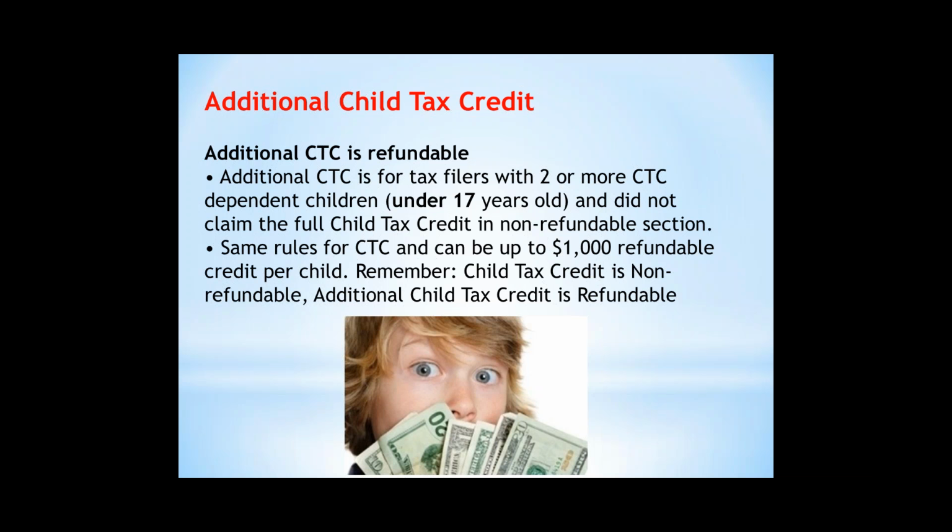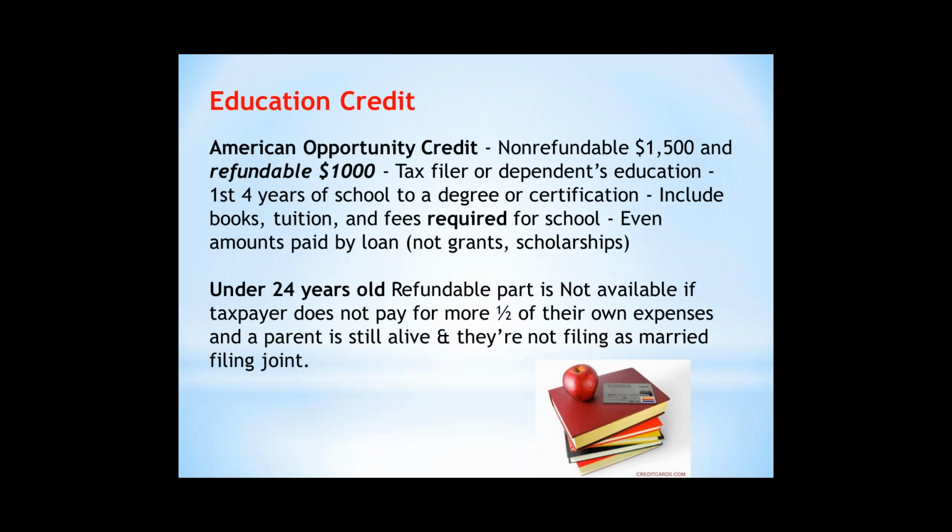So to start with the additional child tax credit, it's for filers who have gone above and beyond the refundable amount of the tax credit. If they've received all the amount that they can and have reduced the tax that they owe to zero, they can receive a portion of the child tax credit as a refundable credit. Also, a portion of the education credits, $1,000 of it, is refundable. The first $1,500 is not. So again, it's just trying to bring that tax owed down to zero, and only a portion of it can be refundable. Again, the program automatically calculates all this, so there aren't any extra forms you have to fill out in the refundable versus non-refundable tax credit sections. If somebody is under the age of 24, it's refundable for part of it, but it's not available for a taxpayer that doesn't pay half of their own expenses.